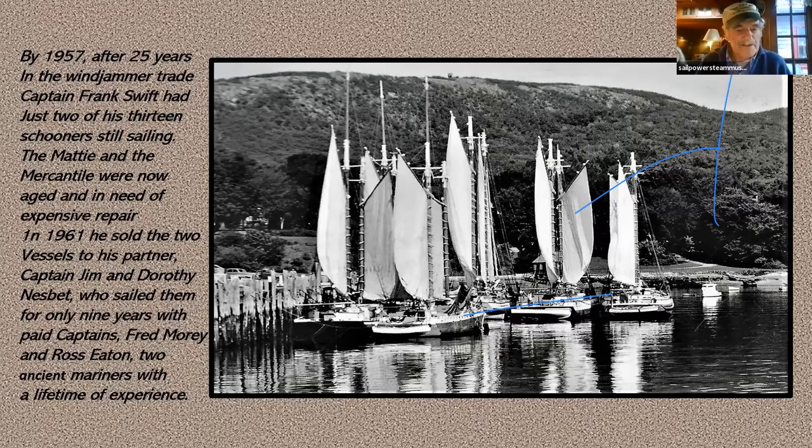I came on the scene in 1963, well, right in between there anyway. And I sailed for Fred Morey on the Maddie for a couple of weeks. She always went out early with a full load of people while the Mercantile lay waiting for the next horde of passengers to come up from the cities.